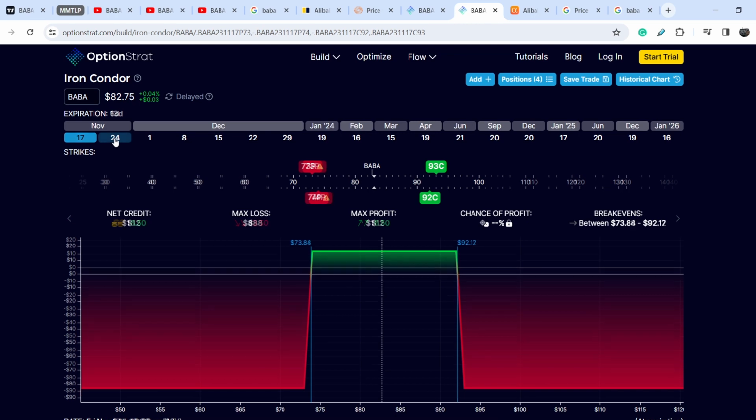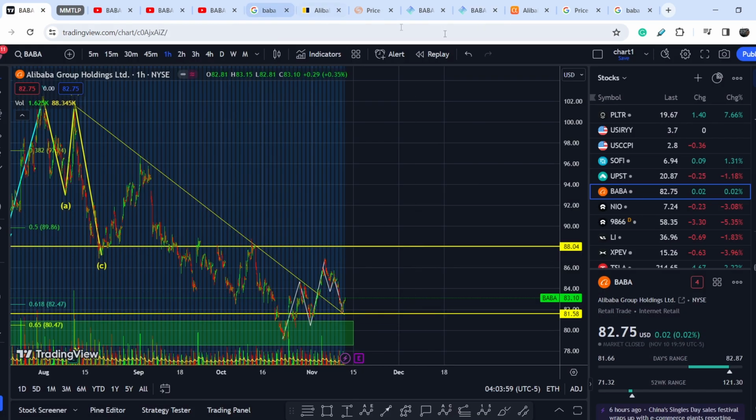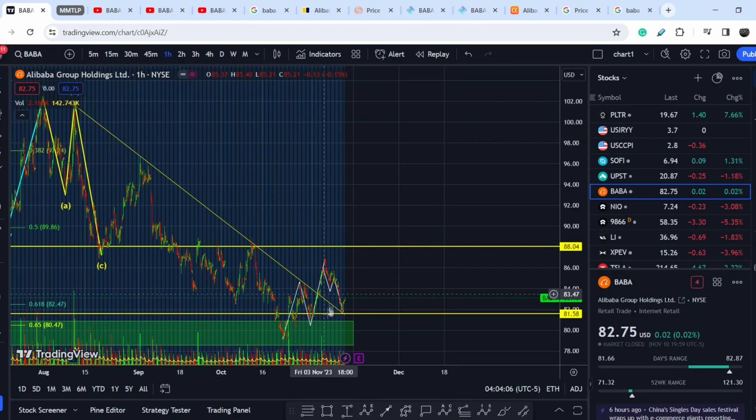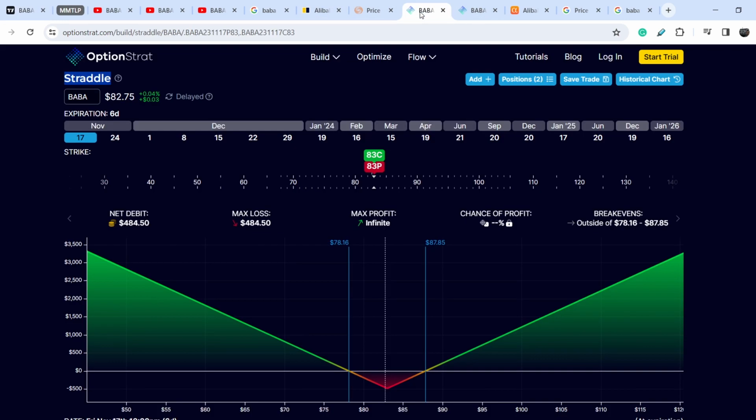And if you switch to the next expiration date, November 24th, you will have an even more lucrative position, but the probability of staying in green becomes lower. And that is why you have to be cautious. Let me show you again the ranges 73.88 and 92.12. So you might be in green in this range, from this point to this point, somewhere here, you will be in green. And the probability of staying in green is quite high. That is why both of these strategies might be profitable within the next week or two.